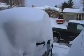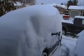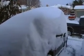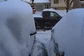And just to give you an idea of what that looks like, any minute that could all just fall on me. Hey, look at this, this is crazy. I don't know if you guys can get an idea of this, but this is my sister's car. And this is what it looks like. My mother's car. Yeah? I mean, it's pretty insane.